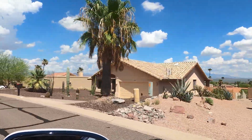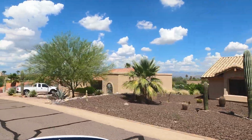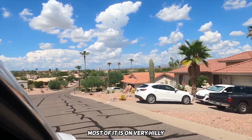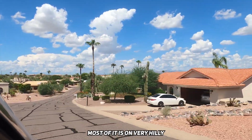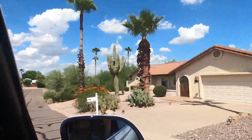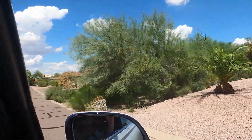Most of them are going to have tile roofs, and I don't know if you can see, but the reason Fountain Hills has this name is most of it is very hilly. So thank God we don't have snow in the winter time. Otherwise, this might be a very difficult place to move in and out of.